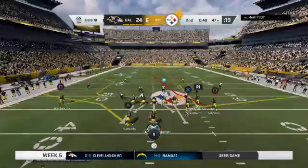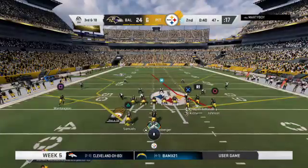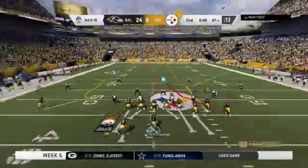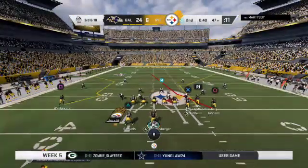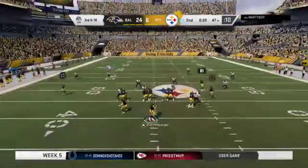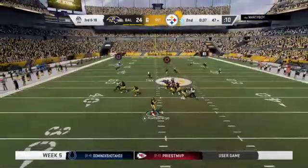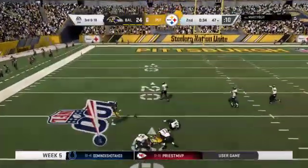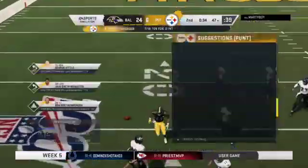The Steelers on third down. Not good. 0 for 4 thus far. This will be a tough 3rd and 18. Now Roethlisberger, and unable to connect. Incomplete.